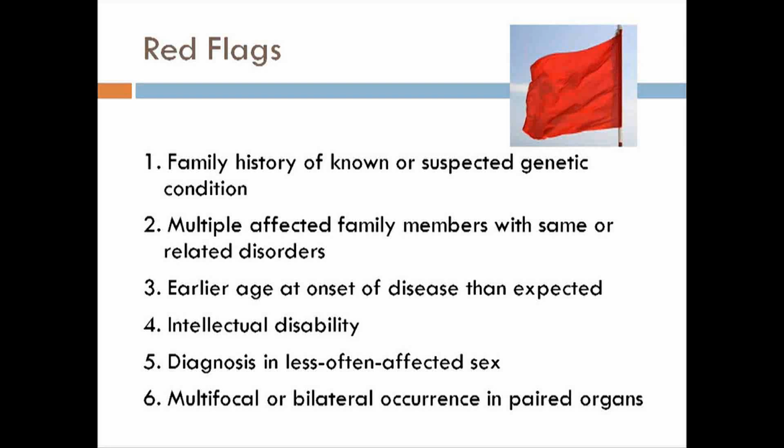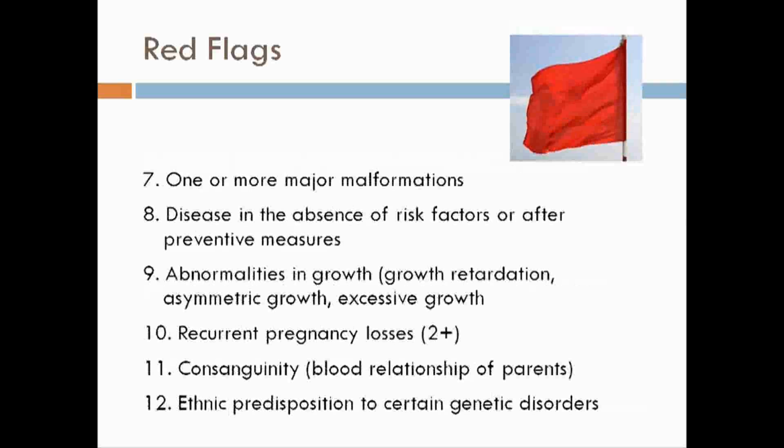We have a few more red flags for possibly considering, is this genetic? One or more major malformations. So if you see a child with a couple things going on, you might start to think, is there a unifying genetic contribution here? A disease that is onset in the absence of risk factors or after preventive measures.